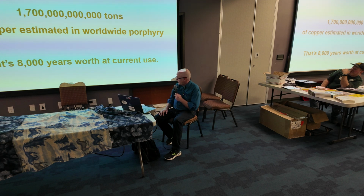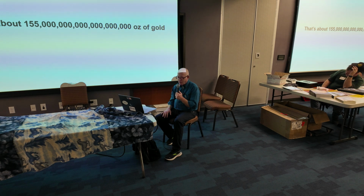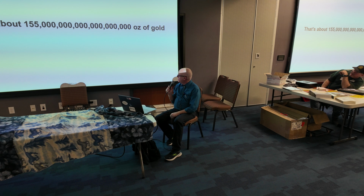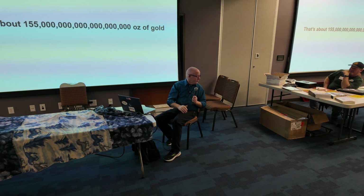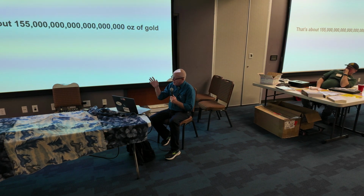At current rate of operation and consumption, this is 8,000 years worth of mining we have left. So anybody who's into mining, we're going to be around a while. Miners aren't going anywhere. That's what we know about. This is the amount of ounces of gold estimated to be in that 1.7 trillion tons of porphyry. I don't even know what you call that number. It's several trillion, trillions of trillions. Billion trillion ounces. So gold is not that rare. Don't let anybody else know about this. The prices will fall.